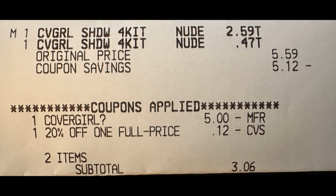Okay, so here is my receipt for the CoverGirl. This transaction was the only one I had an issue with. The 2 CoverGirls rang up correctly, but my $3 insert coupon would not come off. My $5 digital, you can see, came off with no issue, but for some reason that $3 one would not come off. So what the cashier did, because she even agreed that the coupon should have worked, she just price modified the actual price of the CoverGirl.